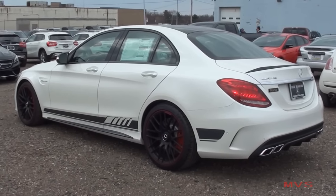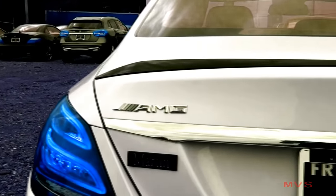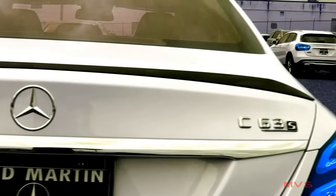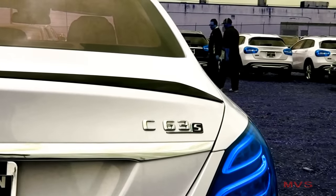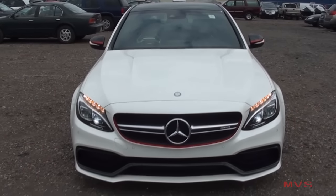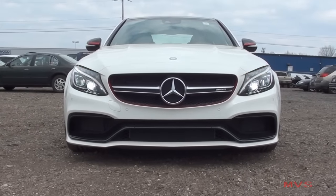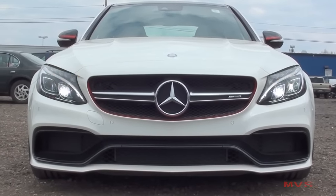The AMG model is the high-performance version, fitted with a turbocharged V8 power plant, sport-tuned steering and suspension, high-performance brakes, and sportier cosmetics, to name a few features. The C63S AMG is the top-of-the-line model. Today's AMG is also fitted with the optional Edition 1 package, which is a limited edition cosmetic package specific to the first year of production for the C63S.